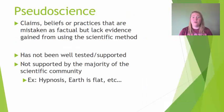But there is also this thing called fake science or pseudoscience. These are claims, beliefs, practices that people think are true facts, even though there is not a whole heck of a lot of evidence that supports them. And any bits that people think might be evidence, if it's not gained using true scientific method practices, it's not real facts. This is really important in the world we live in, to be able to be critical consumers of the information that's presented to you.